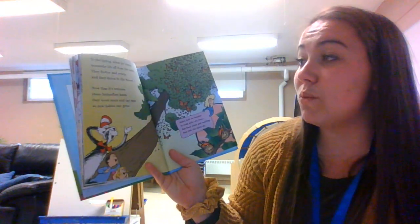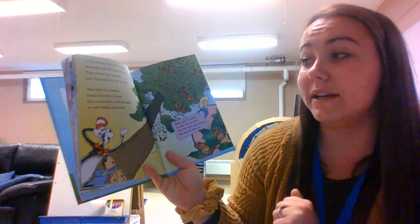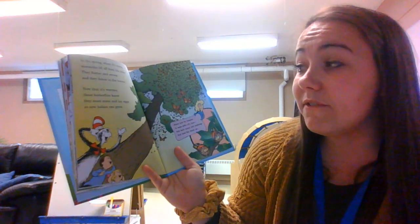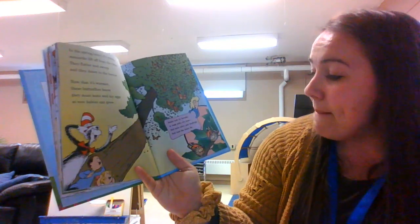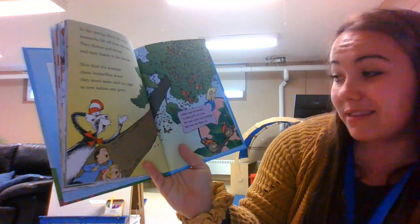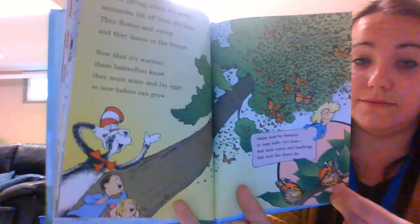In the spring when it's warm, monarchs lift off from the trees. They flutter and swoop, and they dance in the breeze. Now that it's warmer, these butterflies know they must mate and lay eggs so new babies can grow. Males look for females to mate with. It's true that they look for colors and markings that look like theirs do.